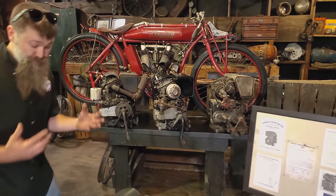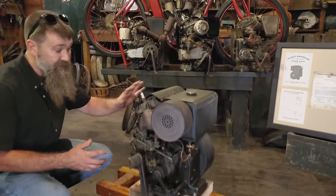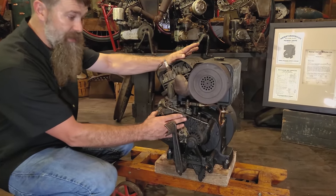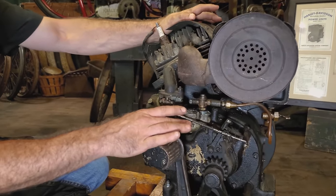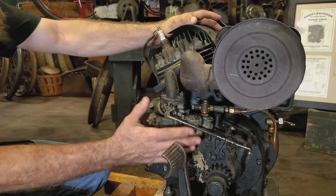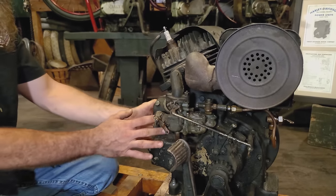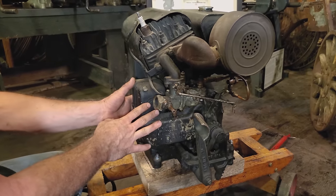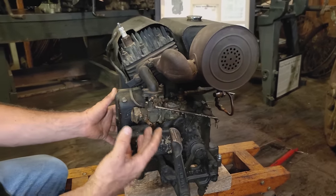So pretty simple setup. It's an L-head, flathead type of design, uses the small Schebler automotive type carburetor, although it's far too small for an auto, a Schebler updraft carburetor. The magneto ignition is right here inside of this box. So this is a sealed box. This thing could be operated rain or shine.